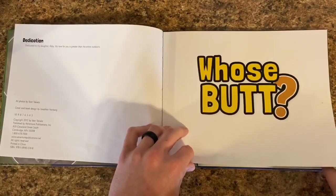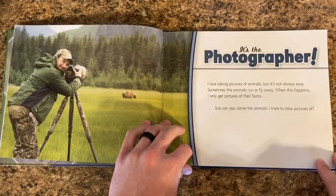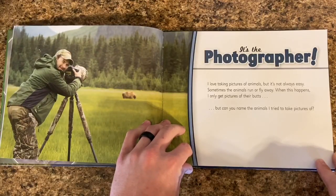All right, whose butt? It's the photographer. I love taking pictures of animals, but it's not always easy. Sometimes the animals run or fly away. When this happens, I only get pictures of their butts. But can you name the animals I tried to take pictures of?